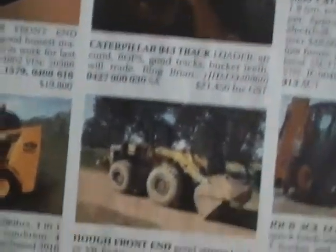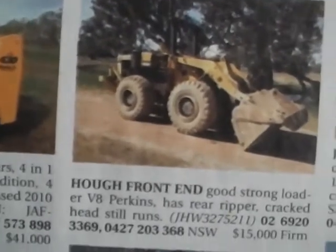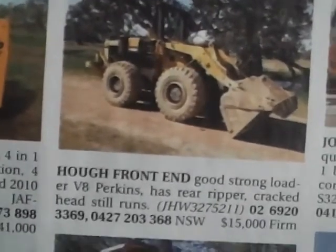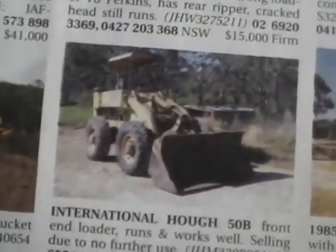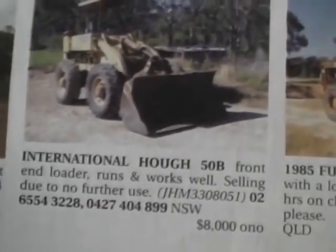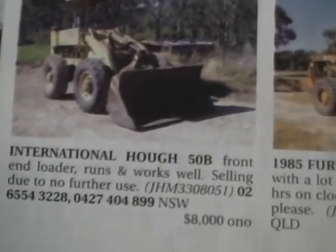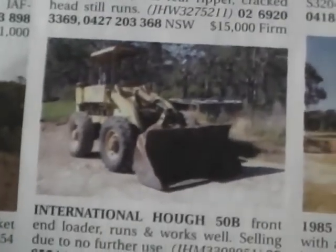This is one I told him about and I screwed up on the price. I said the thing was $10,000. Nice big heavy machine, V8 Perkins, they want 15 grand. Have a look. Cracked head? I mean, my gosh, oh, it still goes alright. We've got quite a few of these ones kicking around. Yeah, another old banger, a lot of these about 1971. This one I think is a slightly lower duty one to some of the other ones, and most of them are around 10 to 12,000, but that one's a slightly lighter duty one, $8,000. But there's quite a few of those International Hues, or however they say it.